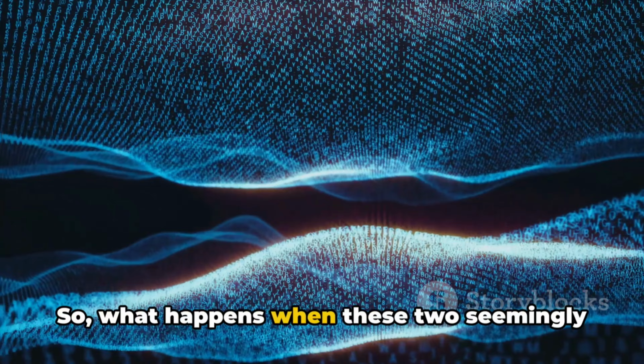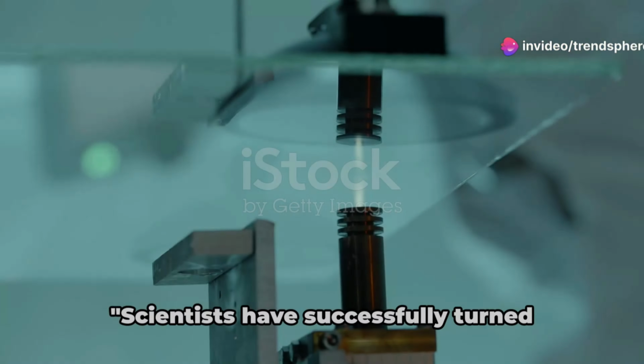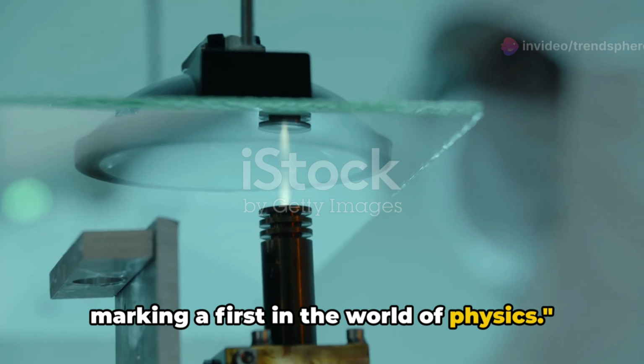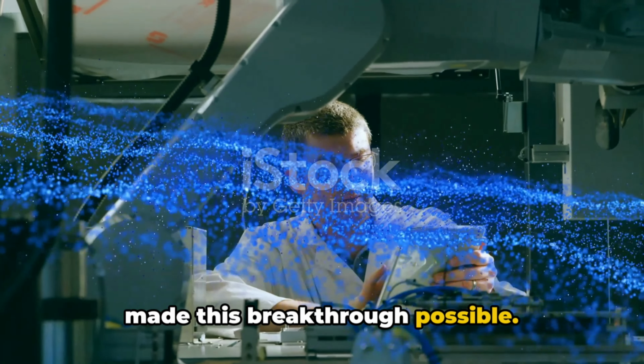So what happens when these two seemingly opposite entities come together? Let's explore. Scientists have successfully turned light quasiparticles into a supersolid, marking a first in the world of physics. Now let's delve into the experiment that made this breakthrough possible.